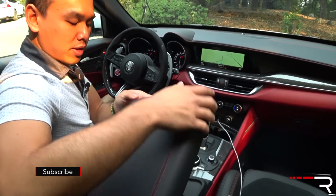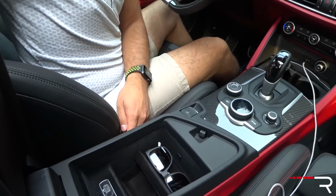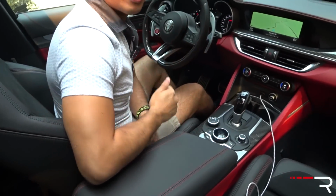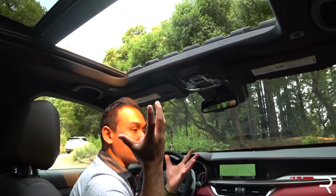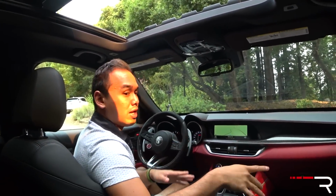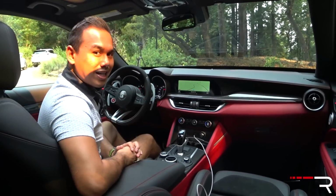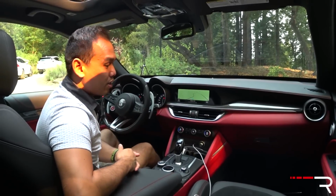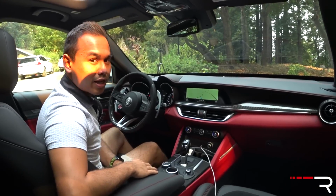It's the armrest lid, and then you have a pretty good amount of storage in here with 2 more USB ports and an aux port. It's lined with felt, so it's relatively nice. Above me, there's a $1,500 panoramic sunroof, which is optional, lets in a lot of light, so it definitely helps with brightening up this really dark cabin. But overall, I love the red stitching. I love the red contrast in here. And the interior is definitely nice, but it's definitely falling behind something like the Mercedes-Benz GLC or an Audi SQ5.